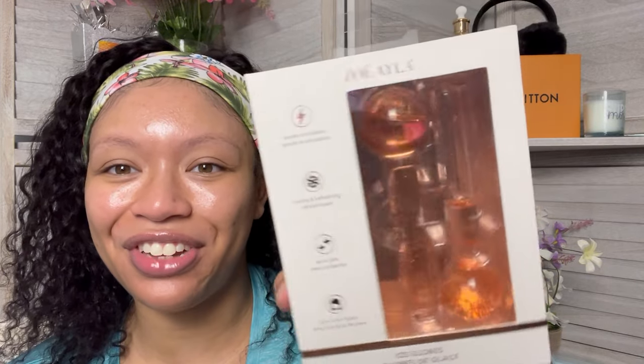I've been wanting these eye globe things forever. They look so luxurious when I see people just rubbing in their serums. It just seems so relaxing and cooling. And this is by Zoe Ayla or Isla, not sure how to say that. And this is the Ice Globes, Globes de Glace. Very cute, and they're pretty. Like, they're actually very, very pretty.